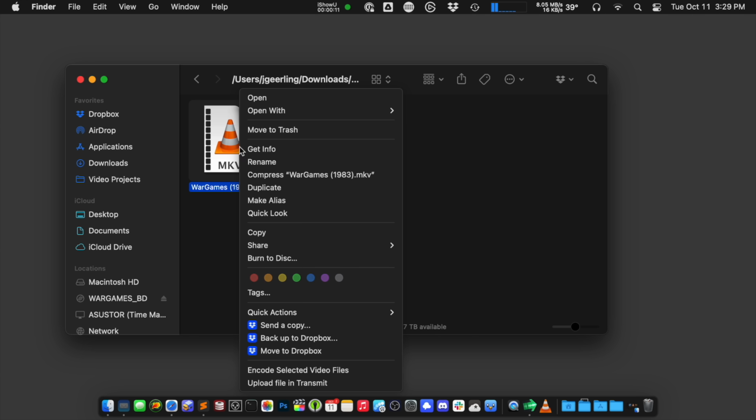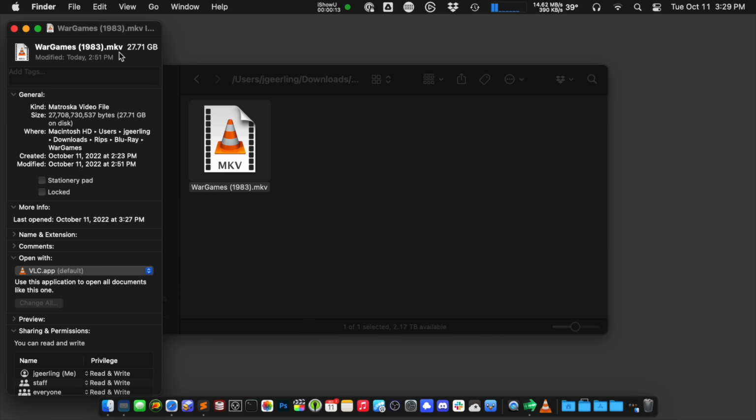these MKV files are huge. Like for War Games, it's over 30 gigabytes. A modest library with 300 movies is going to eat up 10 terabytes. Throw in TV seasons too, and you can eat up 20 plus terabytes pretty quick. I transcode the movies right away and throw away the MKV file. I can compress a 30 gigabyte movie down to 4 or 5 and still have extremely good quality. Doing that means I can store 5 times more movies and TV on the same hard drives. That's a lot of money saved.